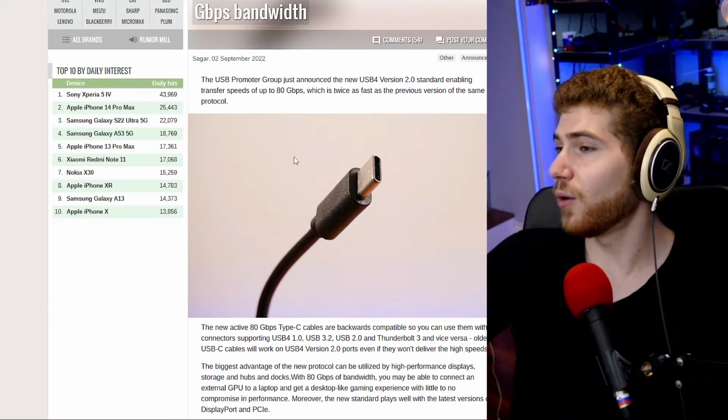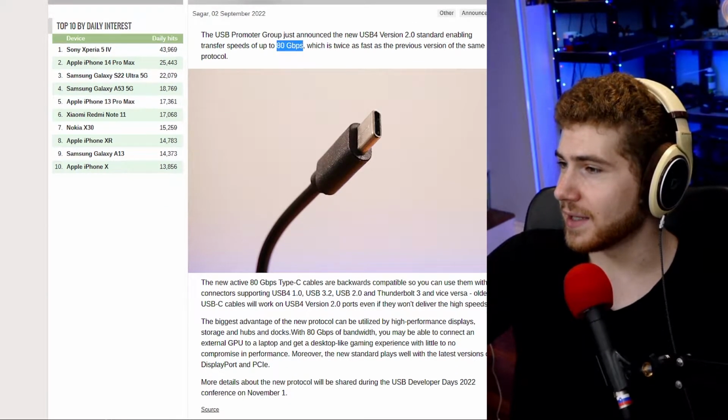But now they have upgraded it to 80 gigabits per second, which, I mean, it's just already needed at this point. You know, like PCIe 5.0 SSDs are coming out, especially if you have a home NAS, home storage solution, for example. You can easily take advantage of all of this bandwidth.